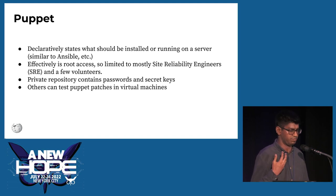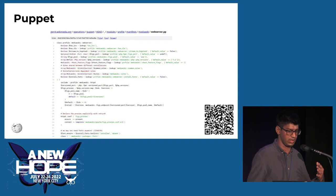Puppet is a way to declaratively state what should be installed or running on a server. It's similar to Ansible and other tools in that category. Puppet runs as root, so it's limited to our site reliability engineers and a few volunteers who also have root. And the Puppet code is public. You can find the Git repository, but all the passwords and secret keys are in a private repository that only exists in the production servers. And other people who don't have access to servers can actually test their Puppet patches in virtual machines.